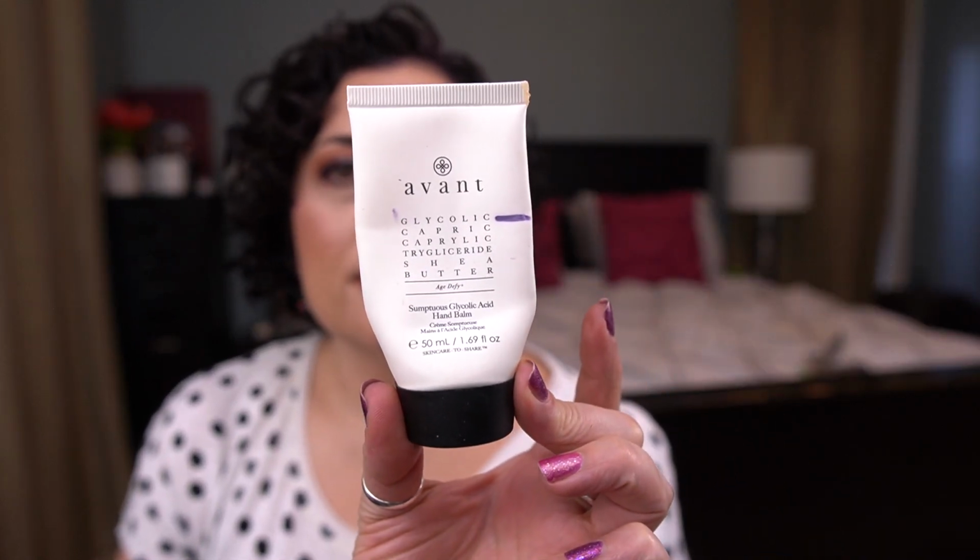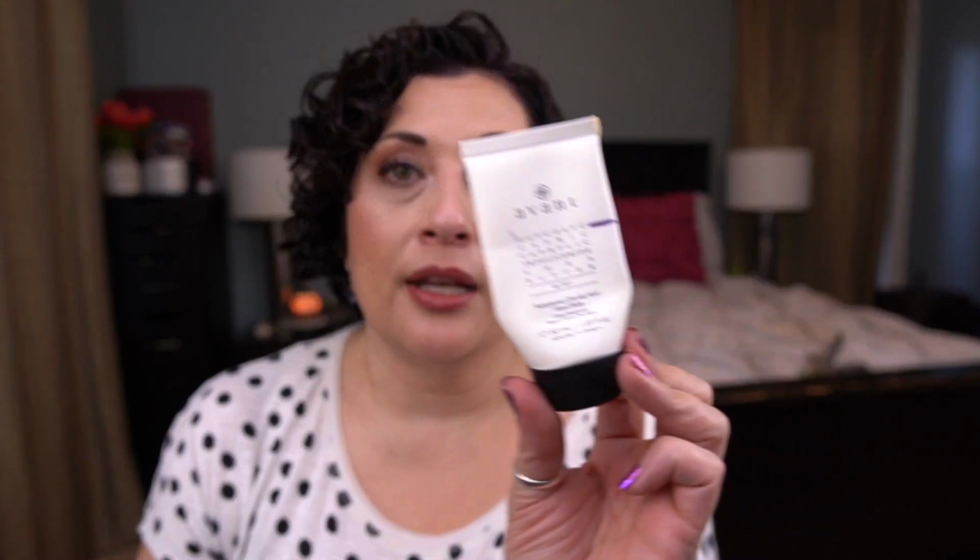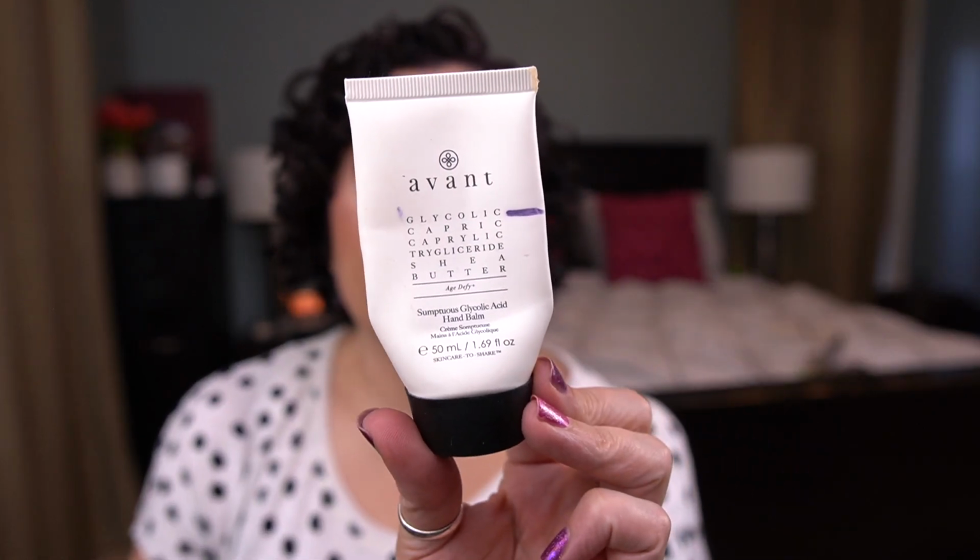And then I have a hand cream. You guys, this is ridiculously expensive. By Avant, the Sumptuous Glycolic Acid Hand Balm. This is actually a full size, which I did not realize. This is like $80 something. No. I actually hated this product. I did not like it. I used it on my feet. $80. Like 87 or something ridiculous like that. No. No.